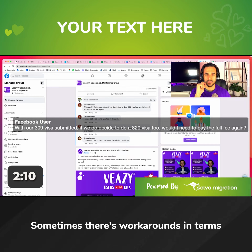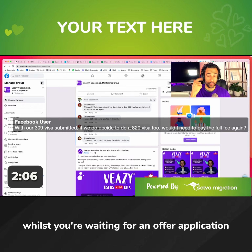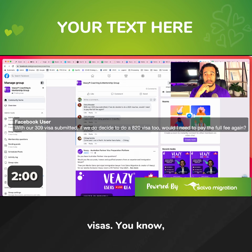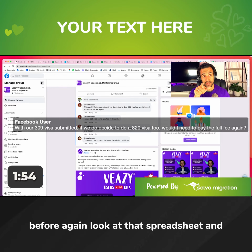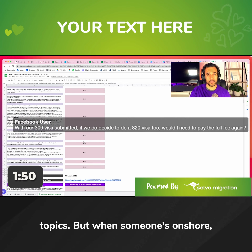Sometimes there's workarounds in terms of finding ways to keep partners onshore whilst you're waiting for an offshore application. That might be applying for additional tourist visas. Those are topics that I've covered in previous lives, so please have a look at, I think, last week's live and the week before. Again, look at that spreadsheet and see if you can find where I covered those topics.